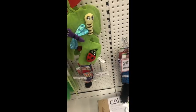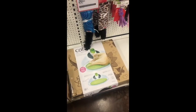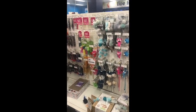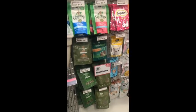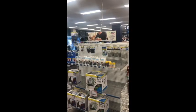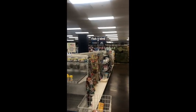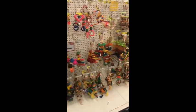So I'm looking at toys and stuff here, lots of crinkly, noisy stuff that Spaghetti can play with. And we have food supplements, so enrichment supplements, and here's more of the store. And here's all the bird items, which I found really cool.